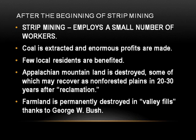Enormous profits are made, particularly in mountaintop removal. Very few people are employed. So again, you see, well, okay, a few people are benefited by this, but what about the rest of the locals? That's the question. There are a few economic benefits to them, but most of them are staying in poverty in certain areas.